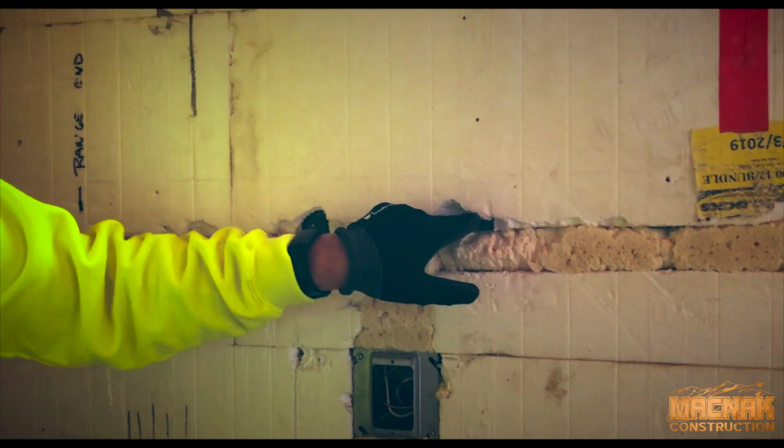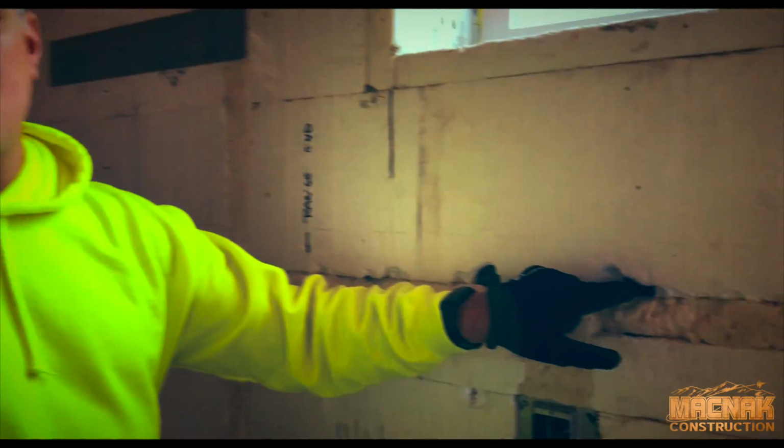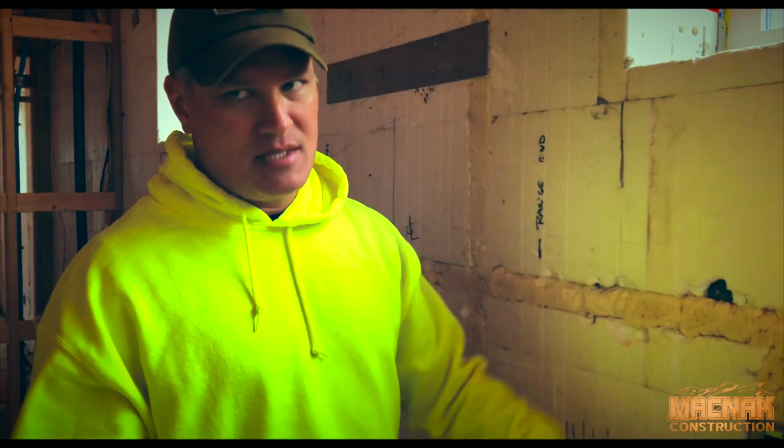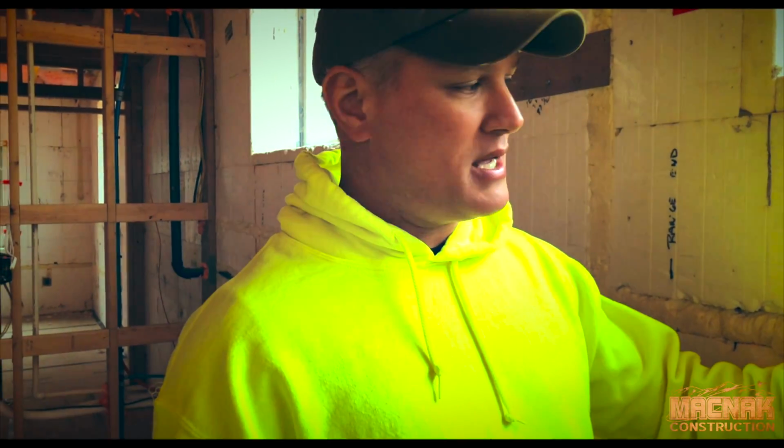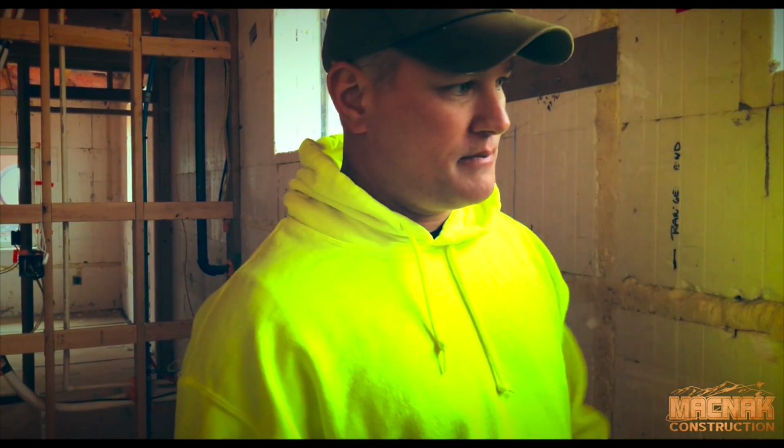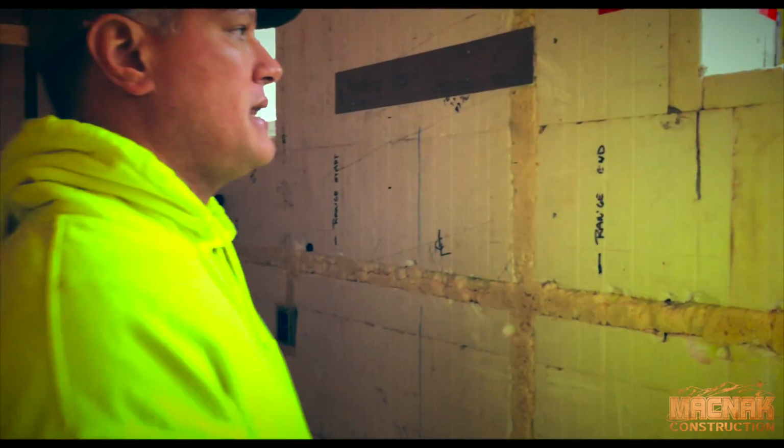If you ever see a Trex deck, it'll suck a screw in. It'll disappear. Right, it's self-healing at that point. Yeah, I mean, it's not really healing, but basically, when you back that out, you got a tiny little speck where that screw used to be. You'll never notice again. Put another screw right next to it. Mm-hmm. So it's a superior product in that point.